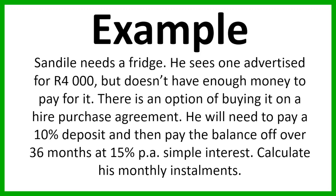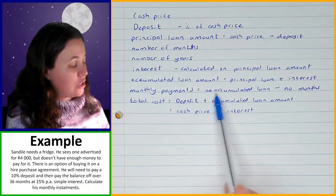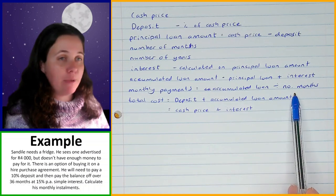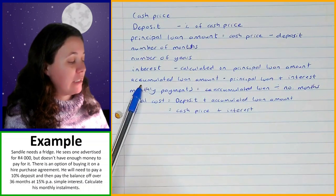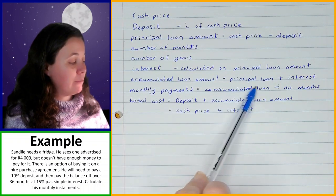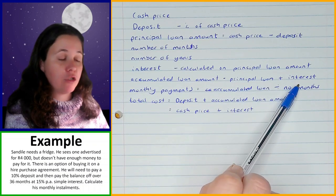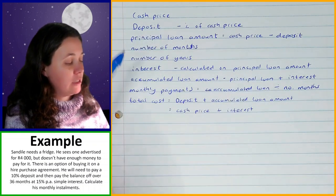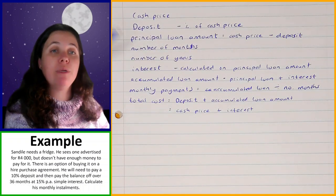Okay, so let's have a look at how we're going to do this. So first of all, what we have to do is we have to work out the monthly installments. Now in order to work out the monthly installments, remember, we had to take the accumulated loan amount and divide it by the number of months. That means we need to know the accumulated loan amount. The accumulated loan amount, we need to work out the principal loan and add the interest, which means that we need to know the principal loan and we need to know the interest. So to work out the principal loan amount, we are going to take the cash price and subtract the deposit, which means we need to know the deposit.